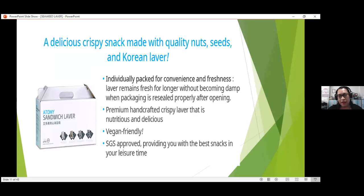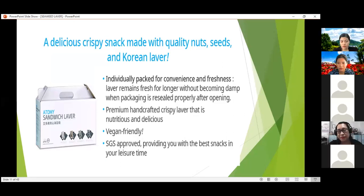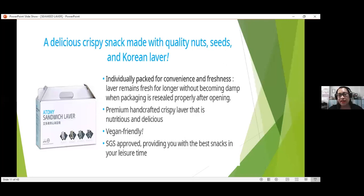Malutong po siya. Kahit pa nabawasan niyo na siya, pag kinain niyo siya ulit, malutong po siya. So, na-maintain po niya yung pagiging crispy niya. So, premium handcrafted crispy Laver that is nutritious and delicious. Okay? Vegan friendly kasi lahat plant-based. Okay? So, from the seaweed, from the nuts, from the seeds, okay, are all plant-based. SGS approved, providing you with the best snacks in your leisure time.